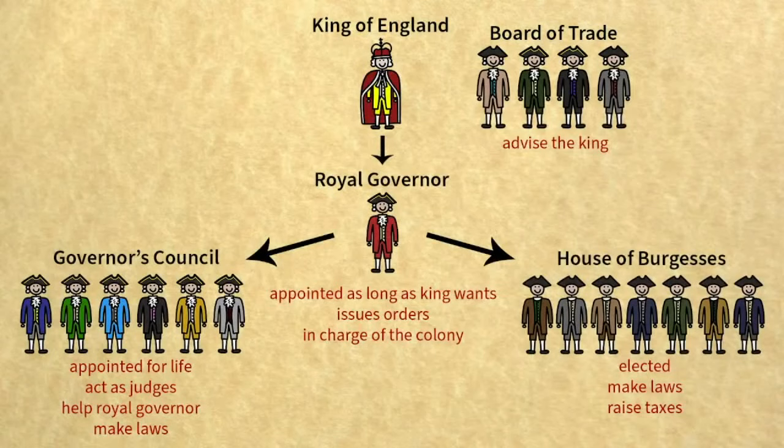Who's next? After the king and queen, you're going to have various groups of people in the colonial government. There's the Board of Trade, which we'll talk about in the next couple of minutes. It's a group of people meant to advise the king or the queen at the time about what's going on in every single part of the British Empire, whether it's a territory or a colony. There are also counselors. The Privy Council are the king's or queen's closest advisors and trusted friends and allies.